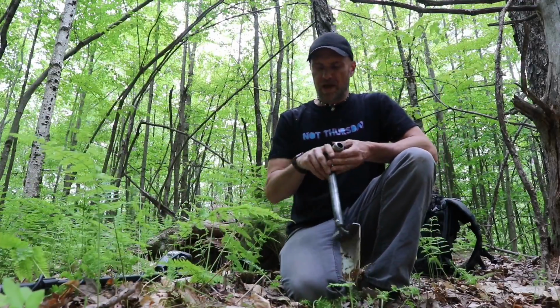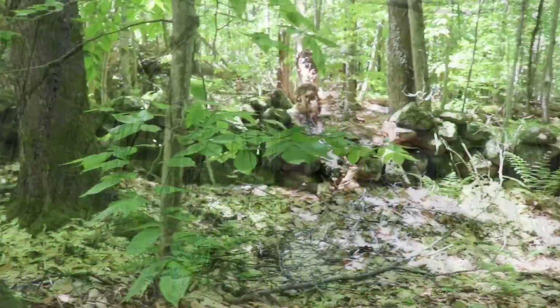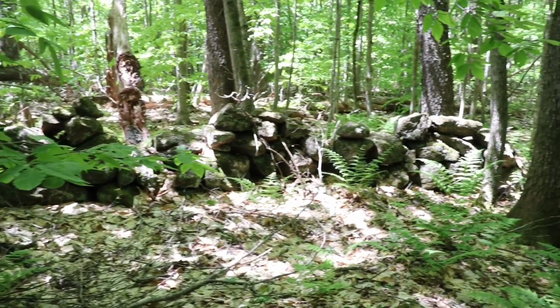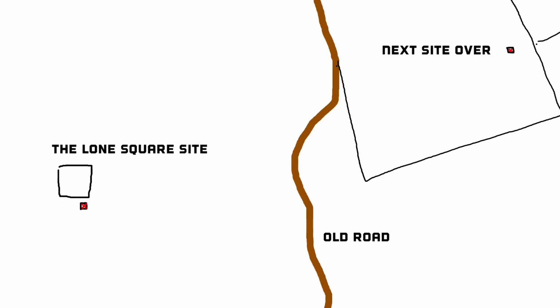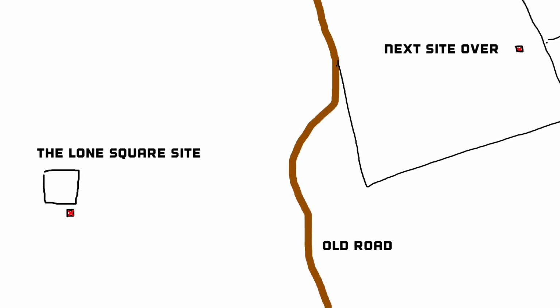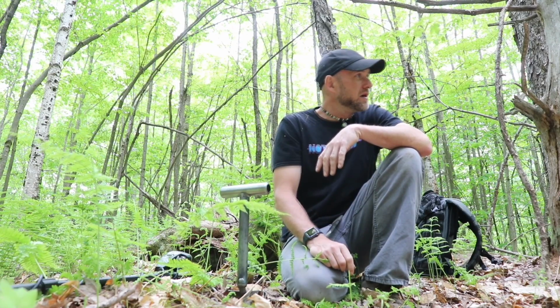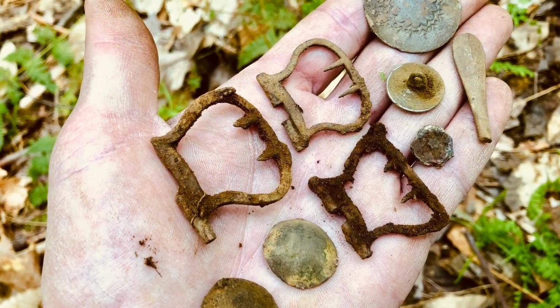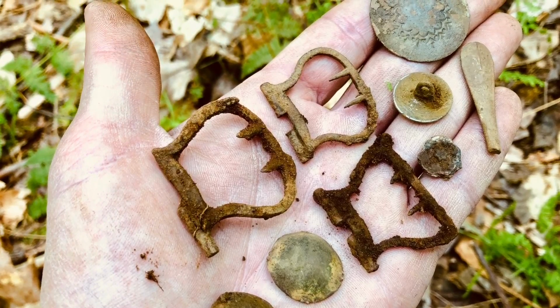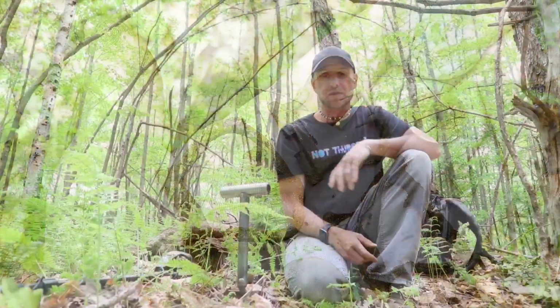Good. Well, that is it for me. Mission accomplished. I located the site. I can now map the site. I'm gonna dub this one the Lone Square site because it's just that 1 acre square, the cellar hole, and it's probably a mile from the next site over, but it's only about a half mile off the dead road. It's not that far out, but being that it's not connected to the road, it's been missed.